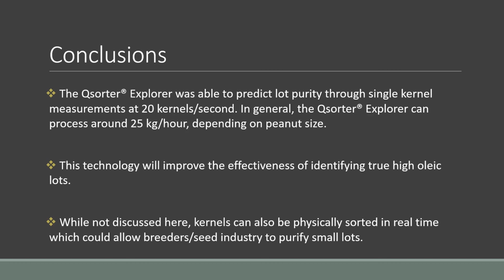The device introduced here, the QSorter Explorer, was able to predict lot purity through rapid single kernel measurements at 20 kernels per second. Depending on the peanut size, this device is capable of processing 25 kilograms per hour, allowing for larger measurements in a short period of time. This technology will improve the effectiveness of identifying true high oleic lots. While we did not discuss it here, kernels can also be physically sorted in real time, allowing breeders or the seed industry to purify small lots of peanut seed.